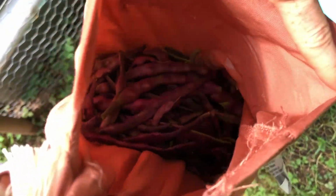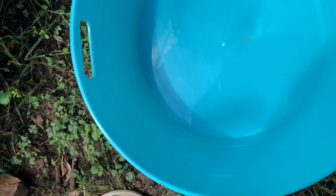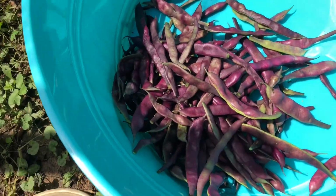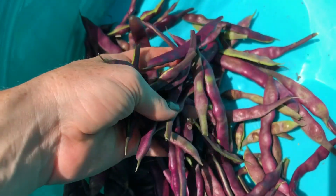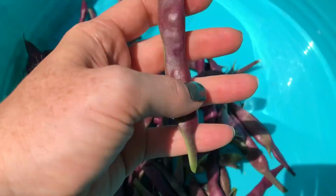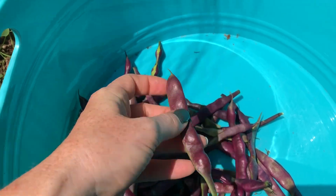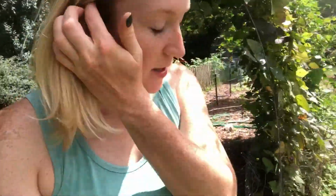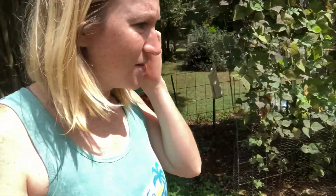I just got a pound or two of beans from that harvest, which is really cool to come home to. These are Blauhilde beans from Baker Creek. They are beautiful purple green beans, and I'm going to be putting them in some soup tonight. Now that I've harvested all the beans, we can take a look at the peppers.